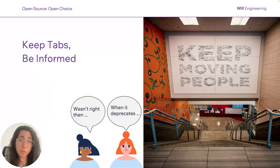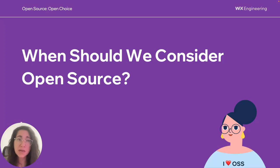You need to be proactive and keep tabs all the time, on your own terms, on your own proactivity. And I believe this will help you be an even better engineer in general. So let's understand when we should consider using open source, because sometimes it's not the best idea, depending on some scenarios. So let's cover those scenarios.